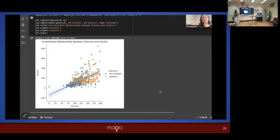And as you can see, for those without diabetes, the line is higher up and the two variables are more correlated. Through my research, I realized that this actually makes a lot of sense, because somebody who does not have diabetes, their insulin works properly. So when they have elevated levels of glucose, their body will just secrete the amount of insulin necessary and the insulin will work and lower the levels of glucose.